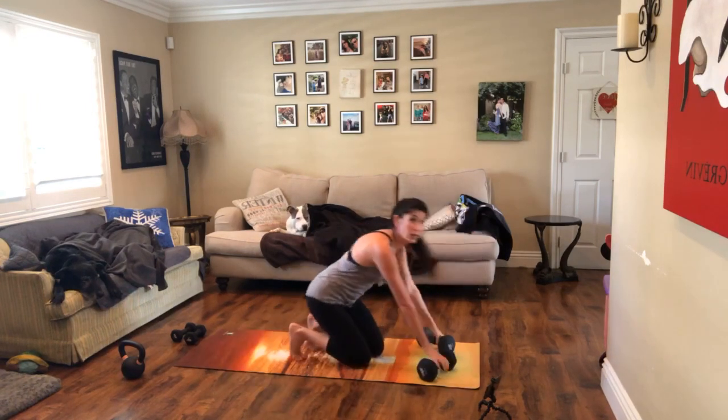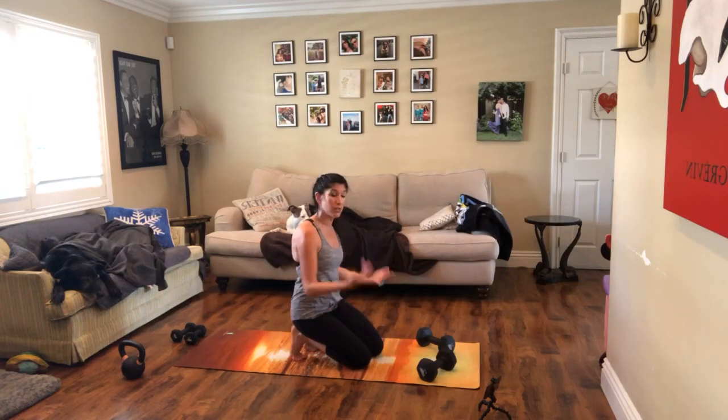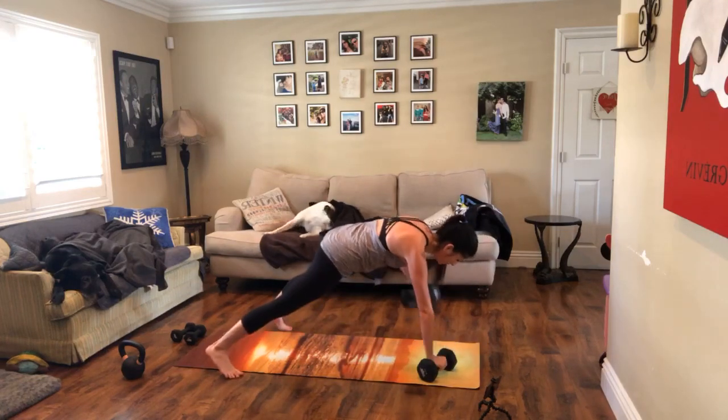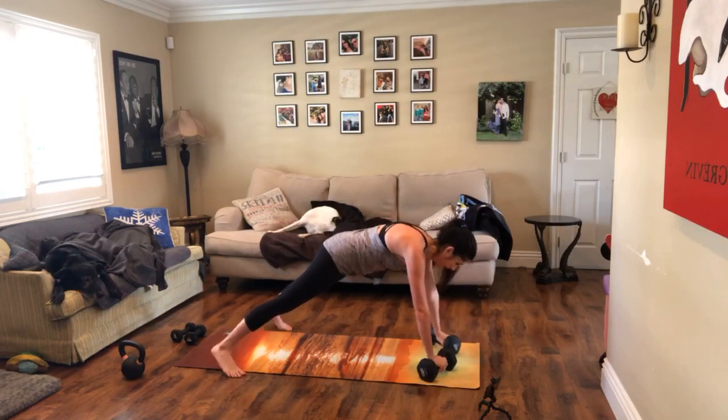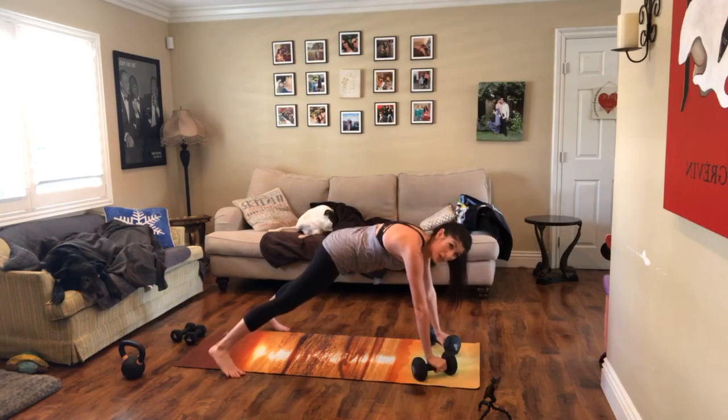So as you're bringing your right elbow up, your left foot is going to be pressing into the ground and vice versa. So we're still working the back. We're also working the abs. Glutes are tight. I don't want to see any hulas.